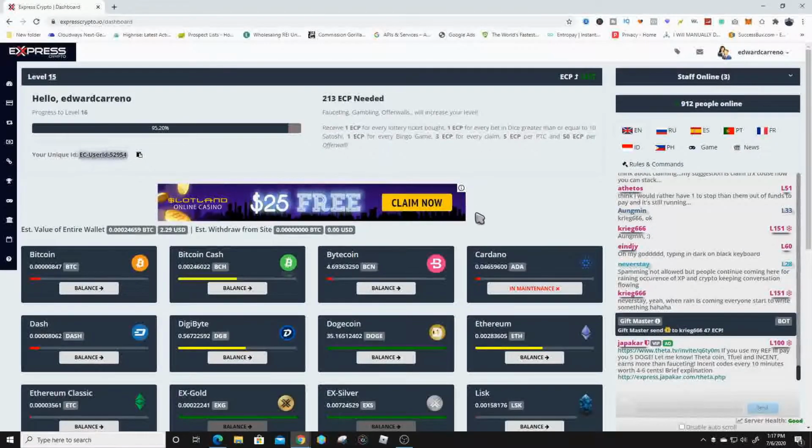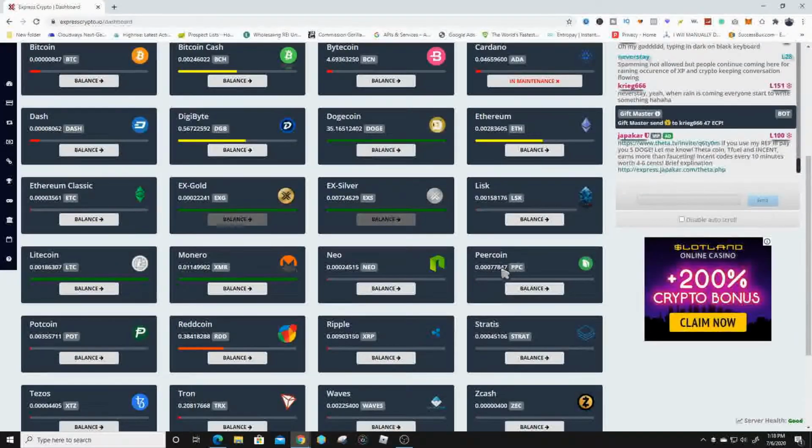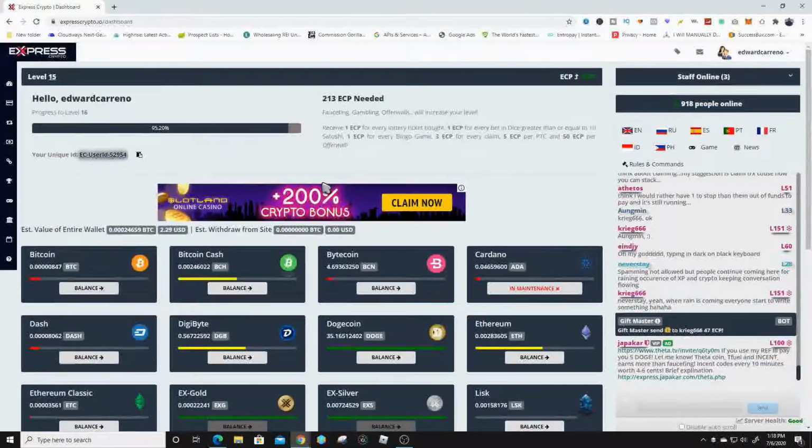So the first step in order to start getting some cryptocurrency from these websites is coming over here to Express Crypto. This is where we're going to get paid out. As you can see, my account balance is already at $2.29 right here, guys, and this is all in Bitcoin. But as you can see, I have different cryptocurrencies in here, guys. So I'm going to show you how you can start making cryptocurrencies with all of these right here. So make sure you keep watching this video.